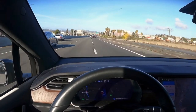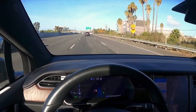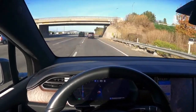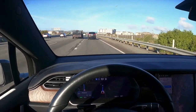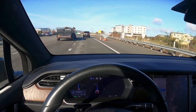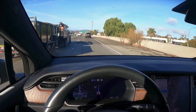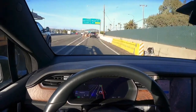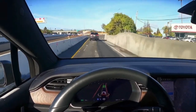So here we have the Tesla driving. So it beautifully changed lanes. So now it's going to take an exit. So it beautifully changed lanes. Now it's about to take an exit. So as you can see, it beautifully took the exit. And the driving visualization changed.